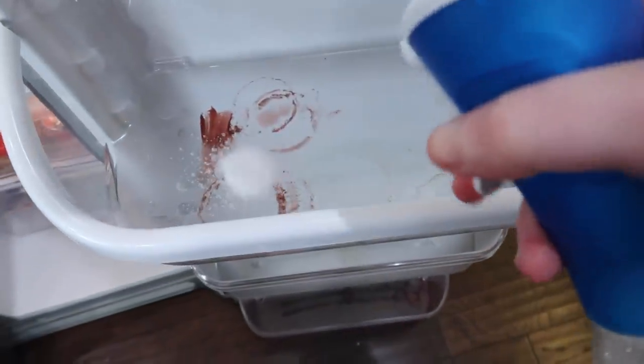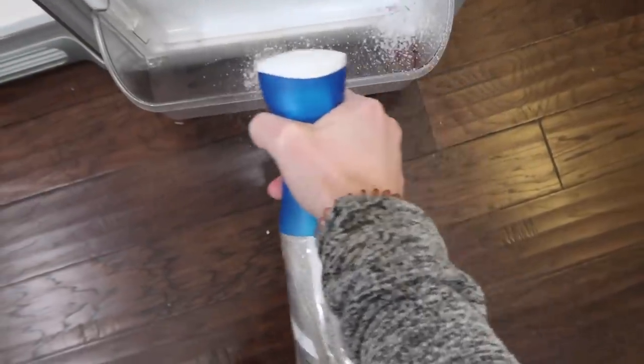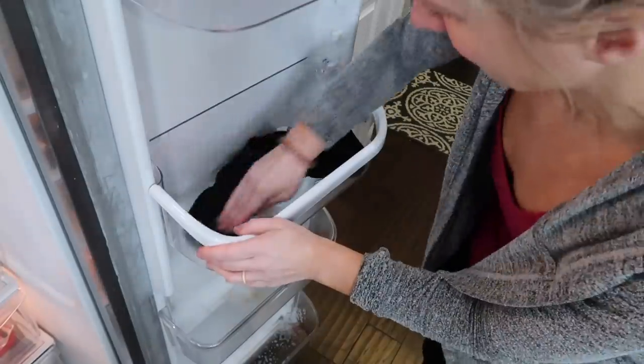It's amazing. I pretty much use it on every surface except for wood. I use it in our bathrooms. You're going to see me use it on our countertops here in a little bit. But I like using it also as a finishing spray on my glass stovetop or here on the refrigerator shelving. But it's just awesome.